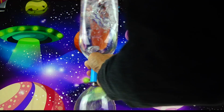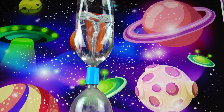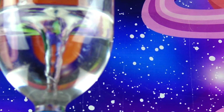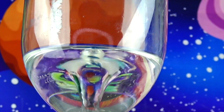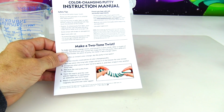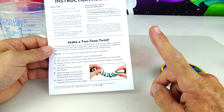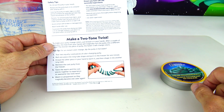Let's try another one. All right, on to the next experiment. All right, next we're gonna do some color changing putty. And here is our can right here. First we need to do this. Tear 2 equally sized pieces of color changing putty.